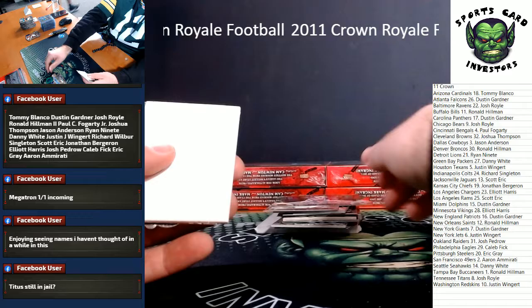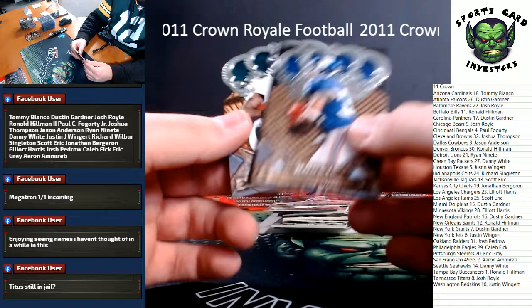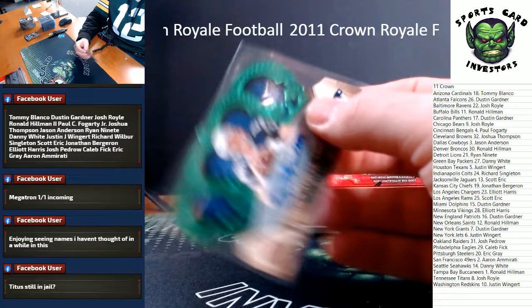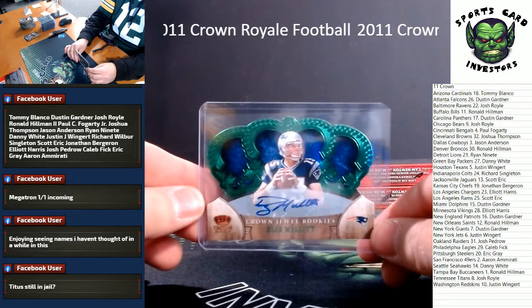Brady insert. Darrell Scott. Ronnie Brown. Man, I don't know what I thought I just saw. Like, Patriots quarterback auto. But either way, congrats, New England. Dustin. There you go, Dustin.